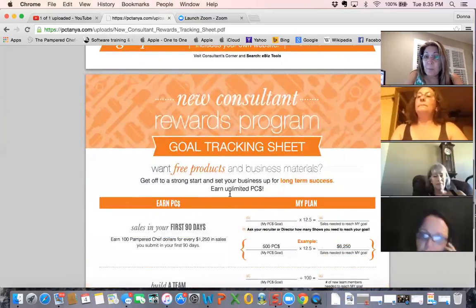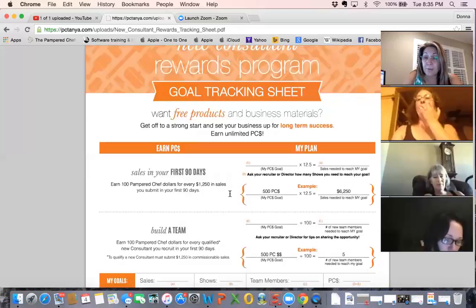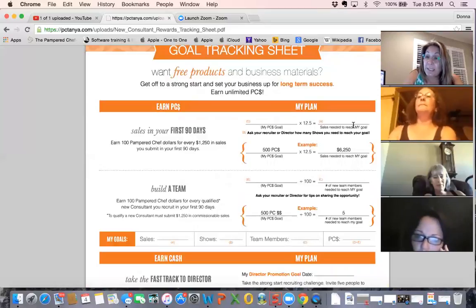So this form will allow you to set goals on your PC dollars. Now, if you've been dreaming about lots of things in this catalog, you're going to love the advantage of both earning income and Pampered Chef dollars. So let's say, for example, that your PC dollar goal is 500. You want the cookware, you want rock crocs, you have a lot that you want. So all you do is you put your PC dollar goal here and you multiply it times 12.5, and it comes up with how much you will need in sales to reach your goal. Okay, that's if you're earning PC dollars from sales.